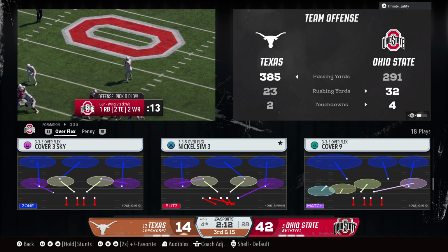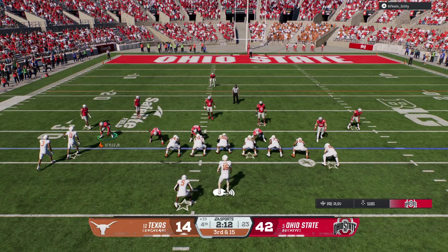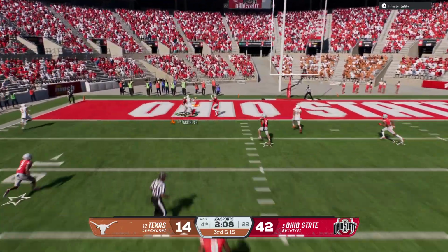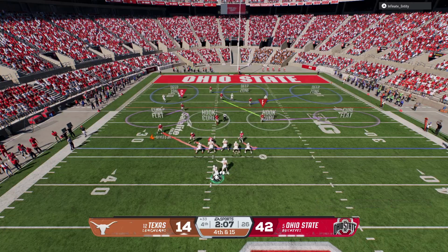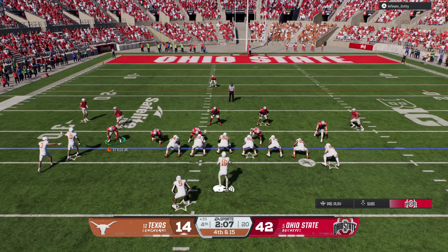Well, this guy must feel like he's run into a buzzsaw in this game. He has been under duress all game long, and that's a big reason why he's thrown multiple interceptions in the game, too. Nothing coming easy to him. It's hard. A shot toward the end zone. Oh, he had it. The deep ball was there, and it just trickled through his fingers. Coach has no choice here. The offense has to stay on the field, down multiple possessions this late.